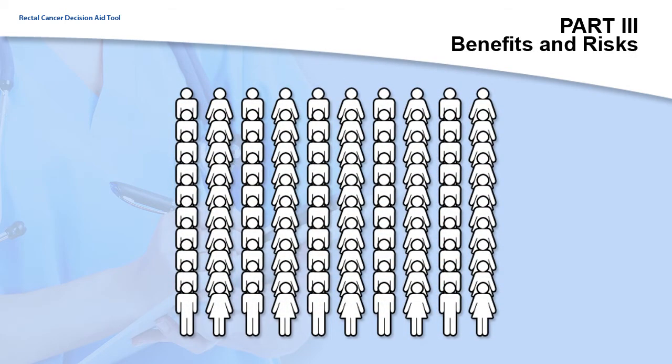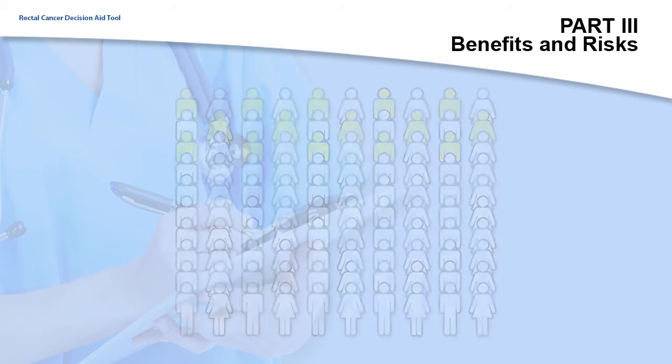Blocks of 100 faces show a best estimate of what happens to 100 people after surgery, and up to 2 years after, who have their bowels reconnected or a permanent colostomy. Each face stands for one person. The shaded areas show the number of people affected. There is no way of knowing in advance if you will be one of those affected. You should discuss with your surgeon if you have any risk factors for these outcomes.